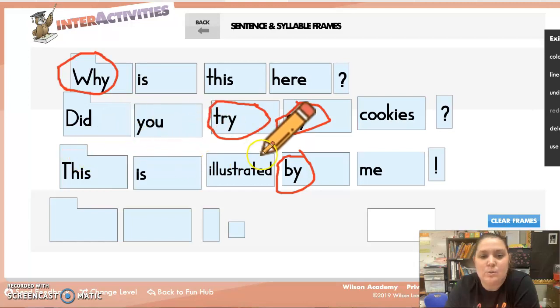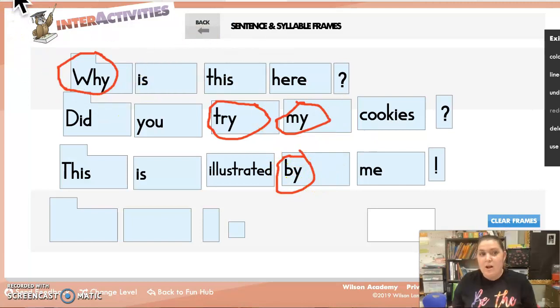All right, let's read our last sentence. This is illustrated by me. What is this word? By. Great job. All right, the next thing I need you to do is get something to write with and something to write on. Push pause if you need to go grab it. Push play when you get back.